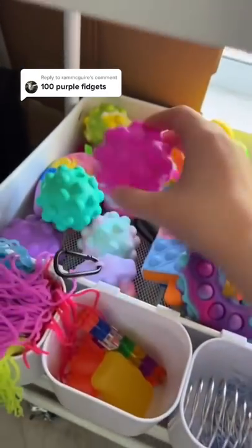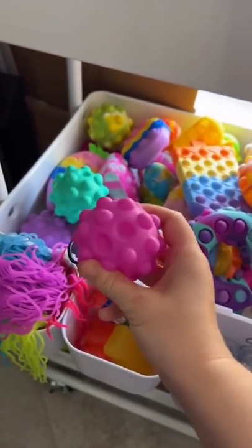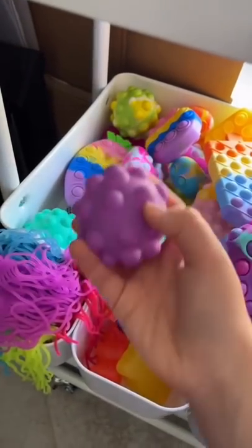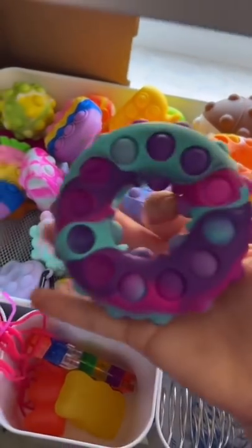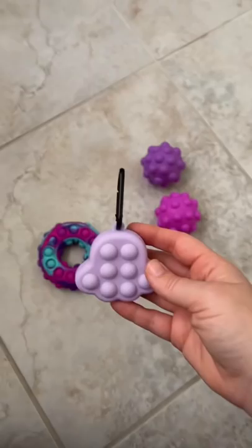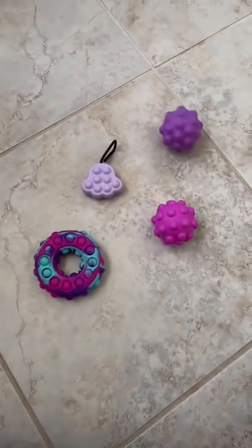100 purple fidgets? Let's do it. Number one. This is a different shade of purple, so this will count as number two. This is mainly purple, so I'm going to count it as number three. This cute little paw for number four.